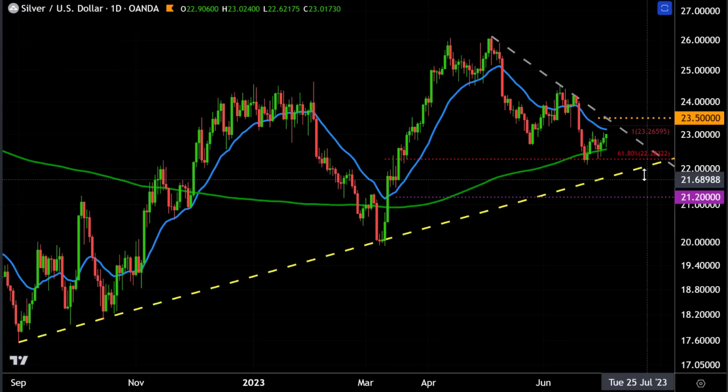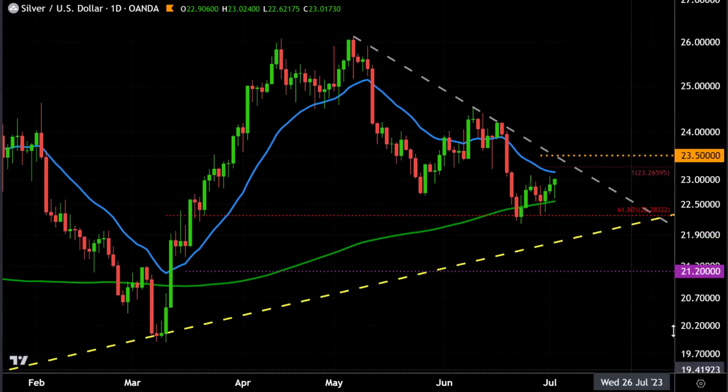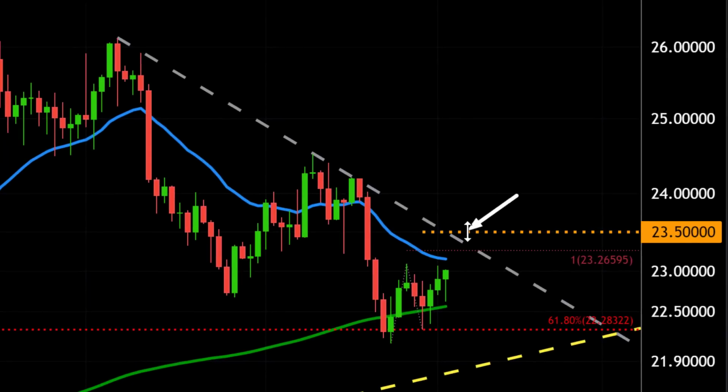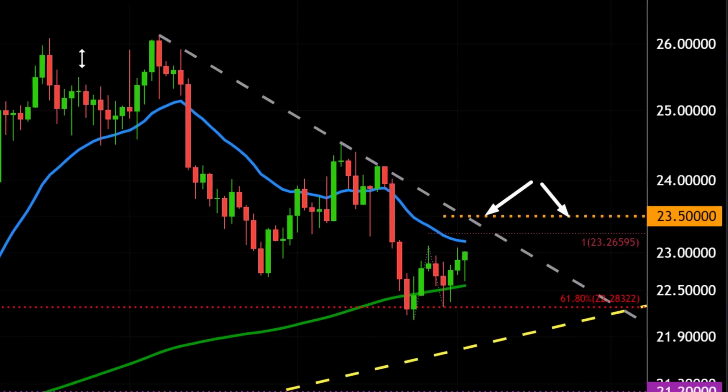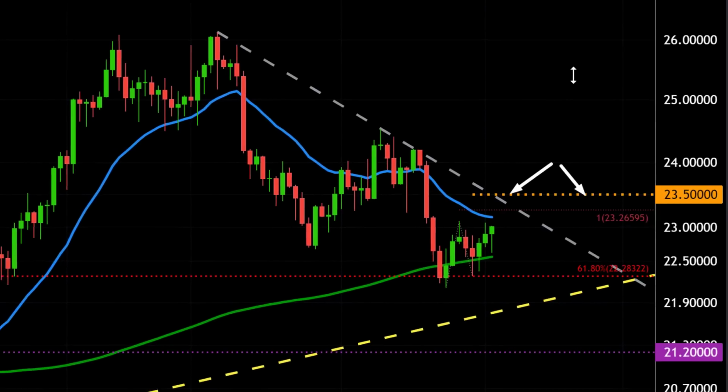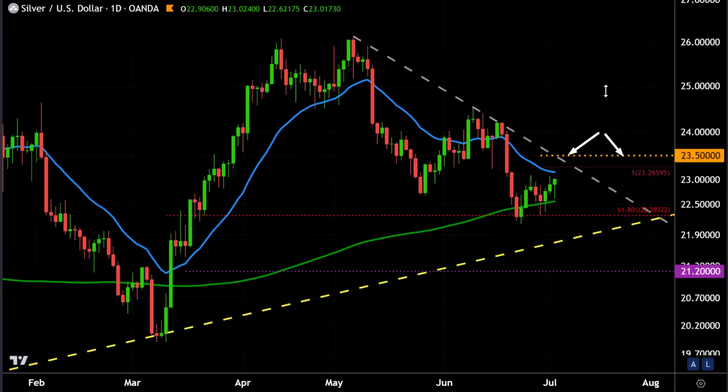So as long as it stays above that, and it gives us a nice clean breakout above this falling trend line you're seeing here. So it needs to take out that trend line and go above 23.5 to indicate that this correction here, which began in April, May, has come to an end, and that we're starting the next major rally to the upside. So let's just be patient and see what silver does in the coming days and weeks, whether it gives us this confirmation above this important trend line.